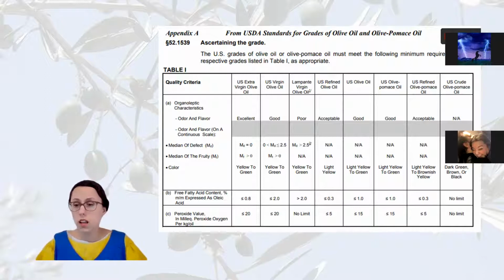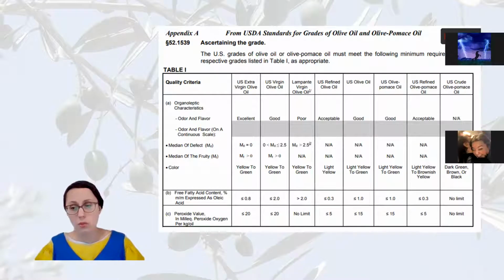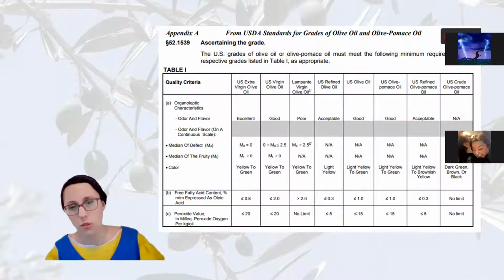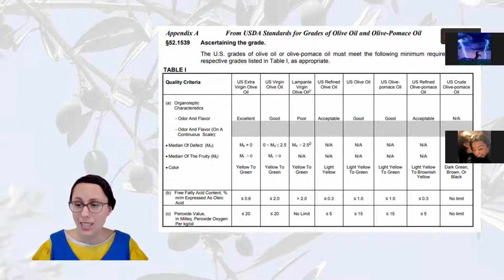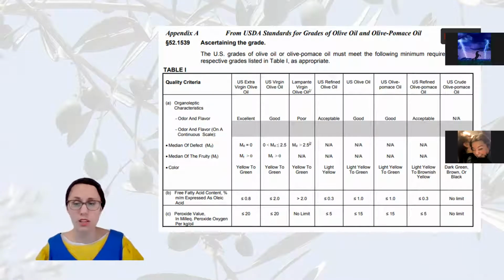There are lots of different governing bodies depending on where you are, and some additional certifying agencies. All the standards vary a little bit, and I'll try to point out places where we have big variances. I am most familiar with the USDA standards, so that's what we're going to use here. USDA and COOC, which is the California Olive Oil Coalition, are some of the strictest in the world. That's what I am used to producing under, and I'll try to catch those spots where they are very different from some of the European standards.